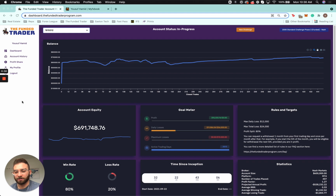I got their account up on FX Book as well, so we're going to run through that, and they are currently trading. They're currently taking trades right now. So when I do bring on their account, you guys will see they got some trades actually running at the moment.